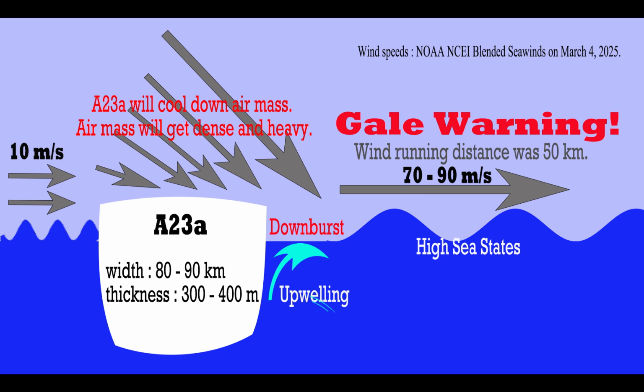The next view graph shows a conceptual diagram of sea surface wind around A23a on March 4th. The wind speed in the windward side of A23a was around 10 meters per second. The wind over A23a carries a huge amount of air mass and A23a will cool down the air mass and make it dense and heavy.